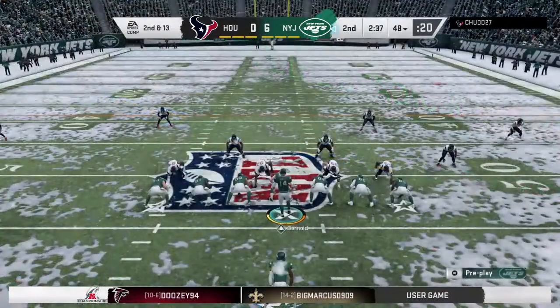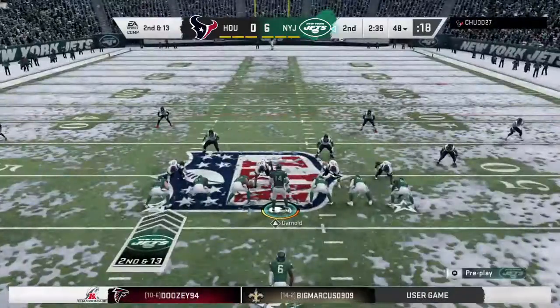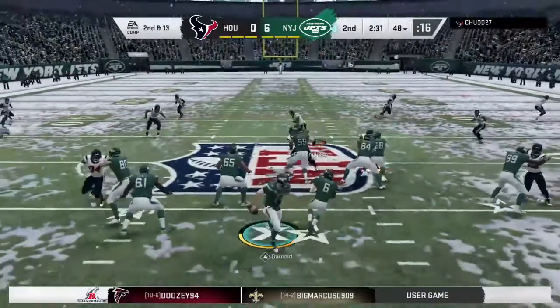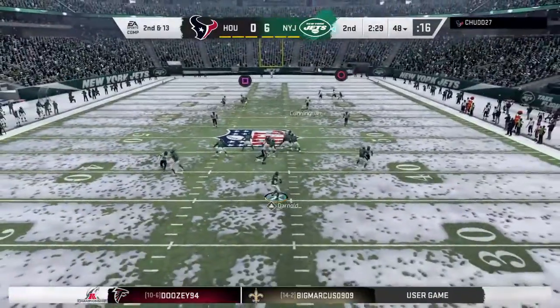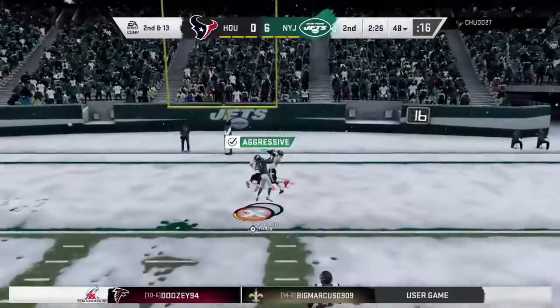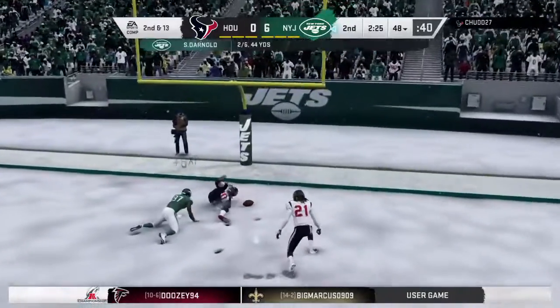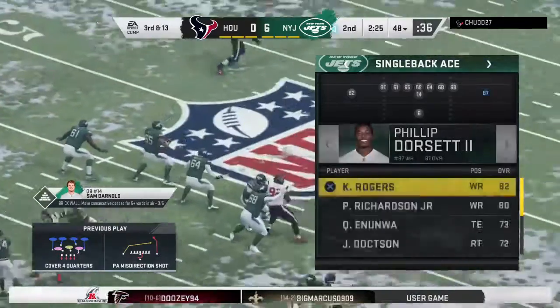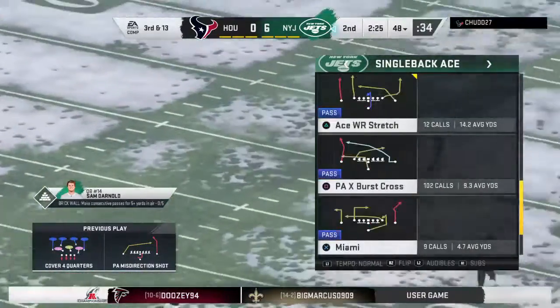So now they have to contend with 2nd and 13 after the first down run goes backwards. Play action. It's Darnold. He'll let this go for the end zone. That's going to be knocked away and incomplete. Philip Dorsett, the intended receiver. And that'll make it 3rd down.